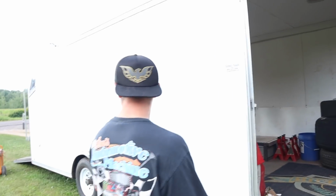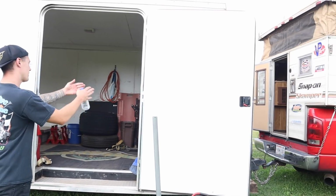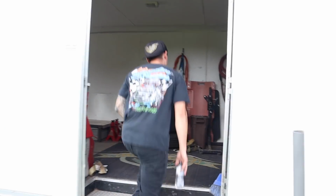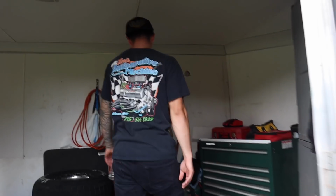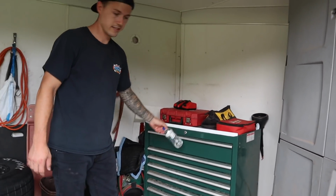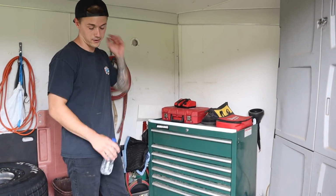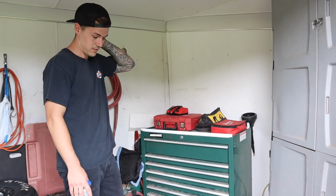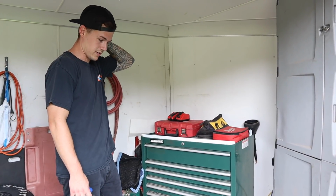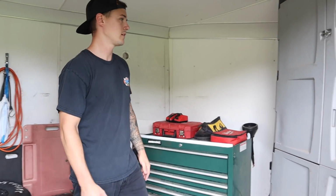This is the hauler. It is a 24-foot V-nose. Got your state-of-the-art Master Force locking toolbox. You gotta have locking toolbox in a truck with that much power, because if I dump some coal on somebody, some Prius going by, you don't want all my Harbor Freight tools to come out.